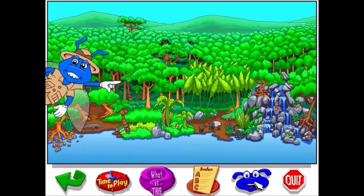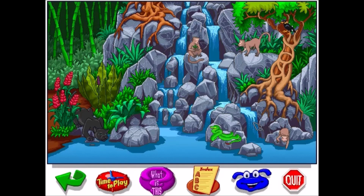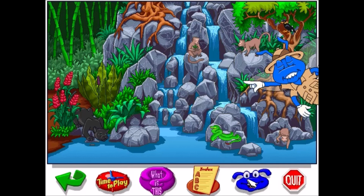There's bound to be some interesting animals at that waterfall. Hey, what happened to the spots on that leopard over there?